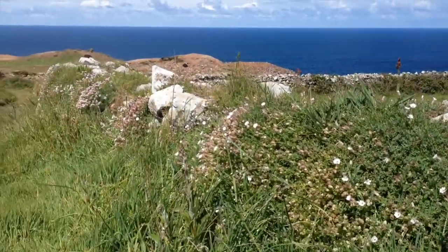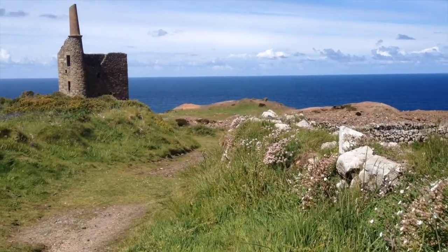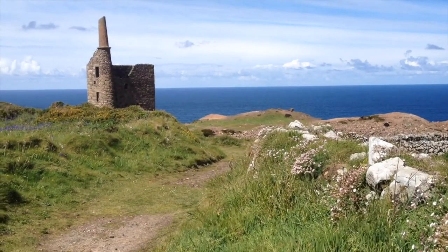I do like a nice wall on a clifftop near a mine stack. It's one of my favourite things.